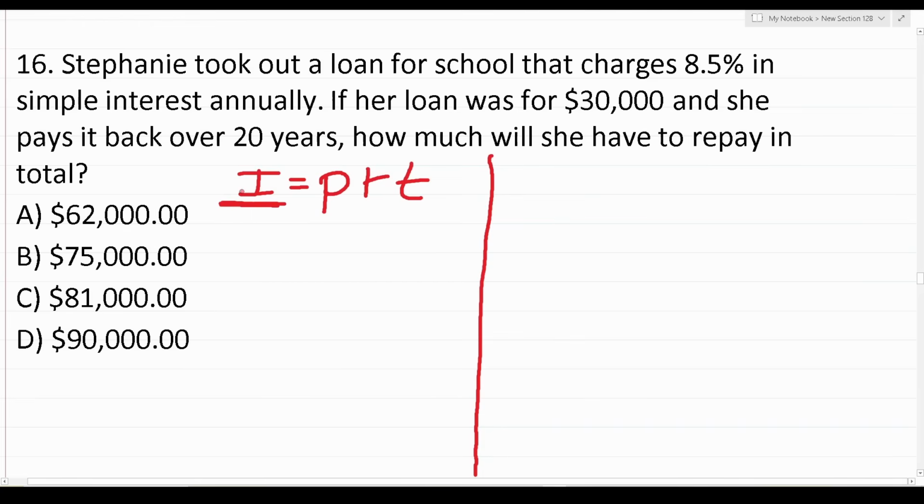In order to figure out how much you have to repay in total, you have to take your interest and add that to your principal. All right, so first we're going to calculate our interest, and then we're going to add interest to our principal to figure out how much we're going to repay in total. All right, let's identify these things.